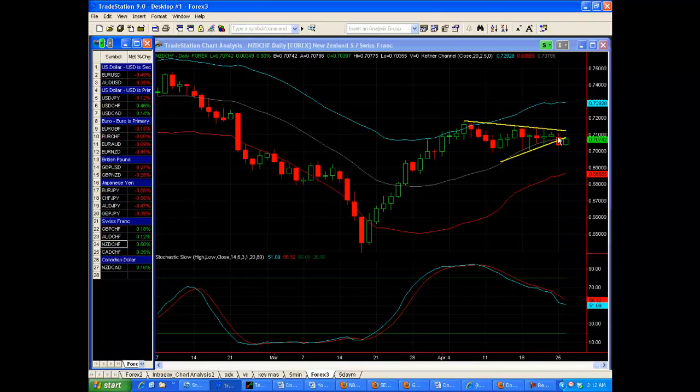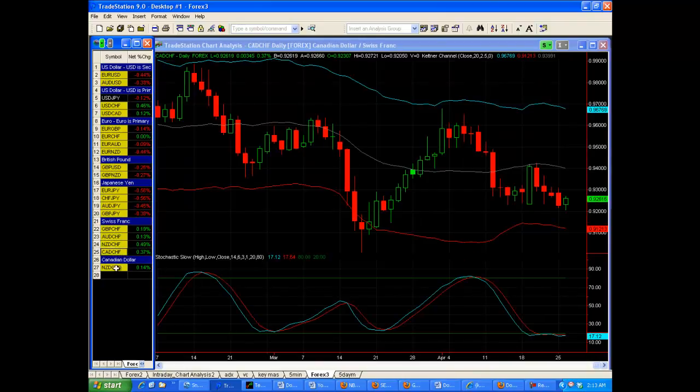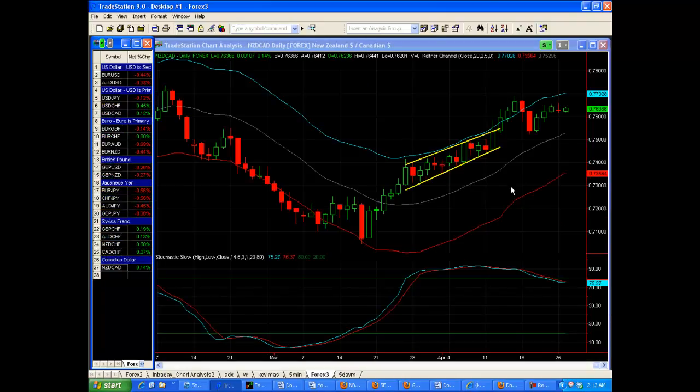Kiwi Swiss came out the downside, but it happened on Monday, and I was giving this Monday to another day to set up. So just pass on this one. That's fine. Here is the Loonie Swiss, nothing, and here is the Kiwi Loonie, nothing there. So a couple to watch, and that's it.